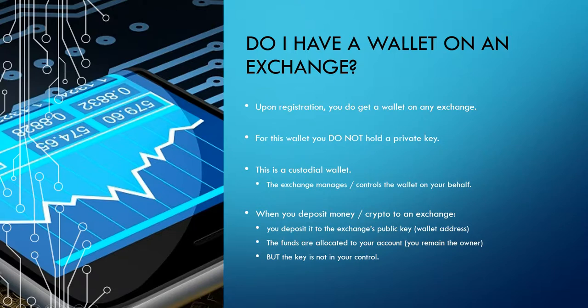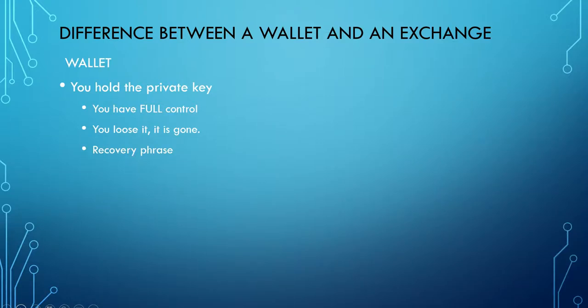Exchanges go to all possible lengths to ensure that the wallets are safeguarded, but needless to say, because of this third-party intervention, it is easier for a hacker to target an exchange than an individual wallet, barring, of course, that you're not leaving the front door open and inviting them in with weak security. So now the only question that remains is, do you understand the difference between a wallet and an exchange?